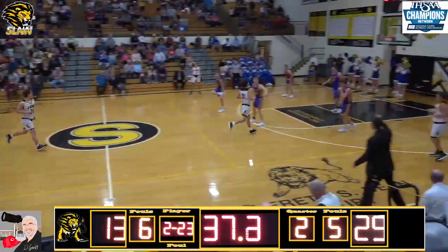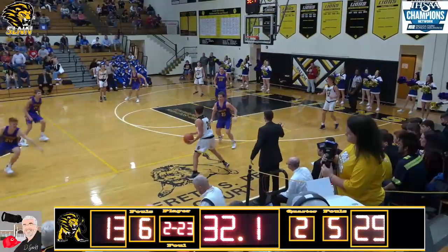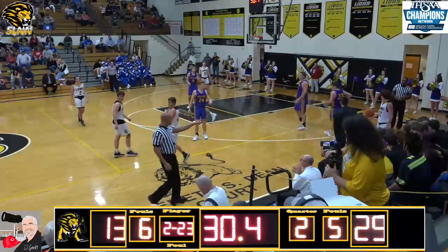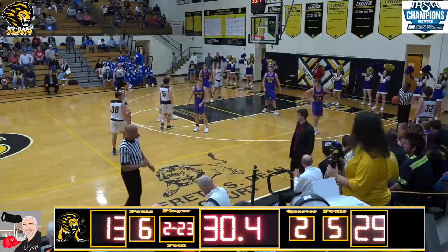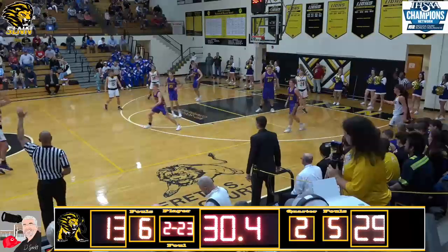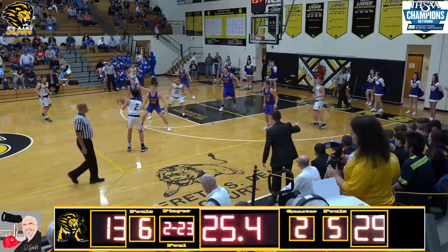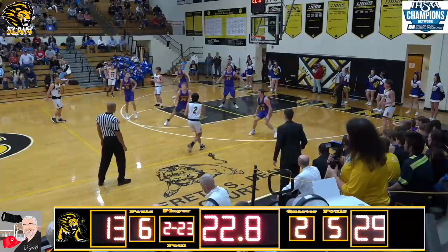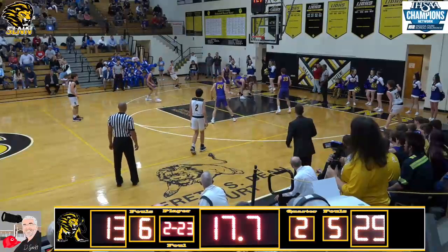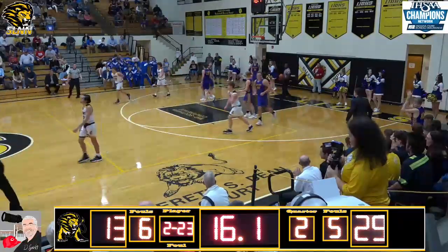Number 15, Tucker has it. 35 left on the clock in the second. Back to Collins to Mahirin. It's going to be tipped out of bounds by the Musketeers. Salem's ball. Stevenson, Tucker, Collins, Mahirin. Mahirin's going to drive, get tangled up. Out of bounds. Eastern's ball.